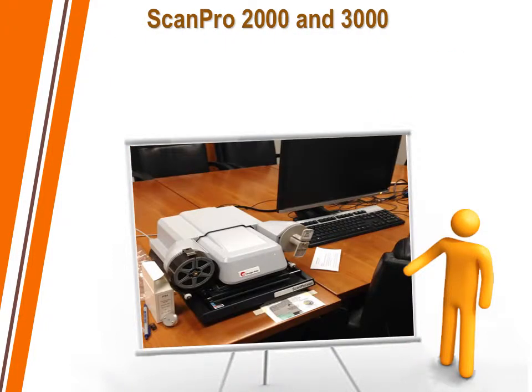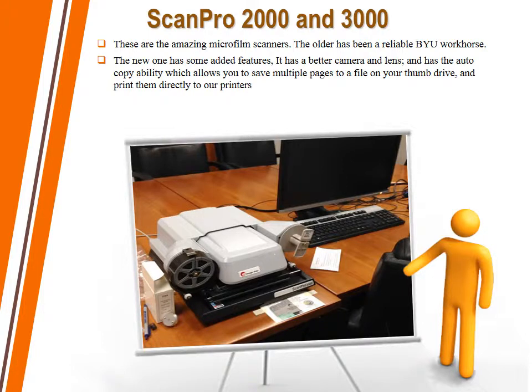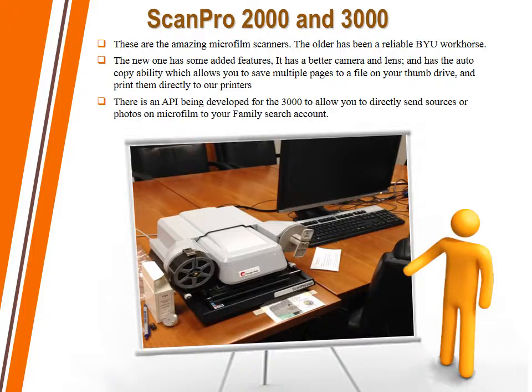The Scan Pro 2000 and 3000 are amazing microfilm scanners. The older one, the 2000, has been a reliable BYU workhorse. The new one, the 3000, has some added features. It has a better camera and lens. It has the auto copy ability, which allows you to save multiple pages to a file on your thumb drive and print them directly to our printers.